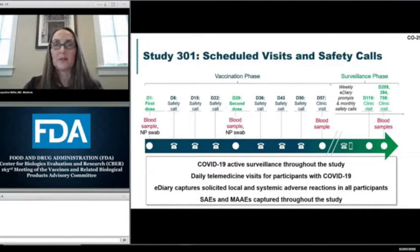Immunogenicity endpoints include the measure of binding and neutralizing antibodies at the indicated time points. These immunogenicity samples will also be used to assess for asymptomatic seroconversion to non-vaccine antigens. These data were not available for the emergency use submission and will not be discussed today. Efficacy surveillance occurred throughout the study. Once diagnosed with COVID-19, participants underwent daily telemedicine visits to ensure close medical follow-up. Participants were also given pulse oximeters to measure their oxygen saturation daily.